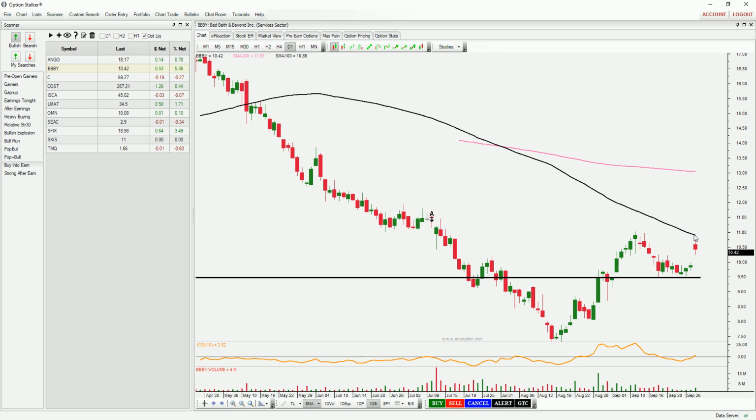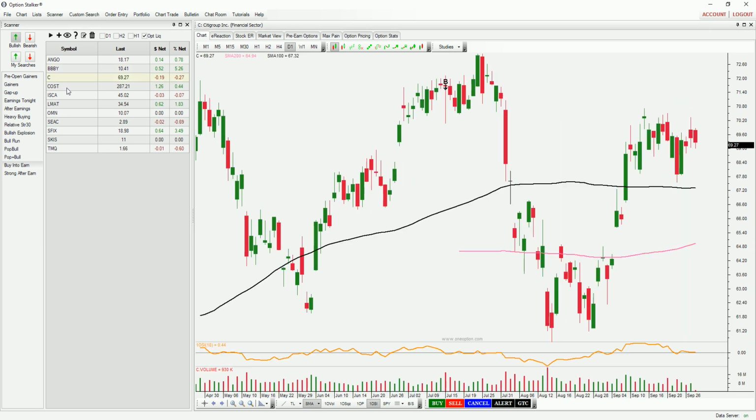So this looks pretty good, especially if we can get through that 100-day moving average. But I would even sell a bullish put spread below this $9.50 level. Without looking at it, I'm not sure what the premiums might be on it. $1 out of the money inside of 2 weeks, probably not going to get a whole lot of credit for it.